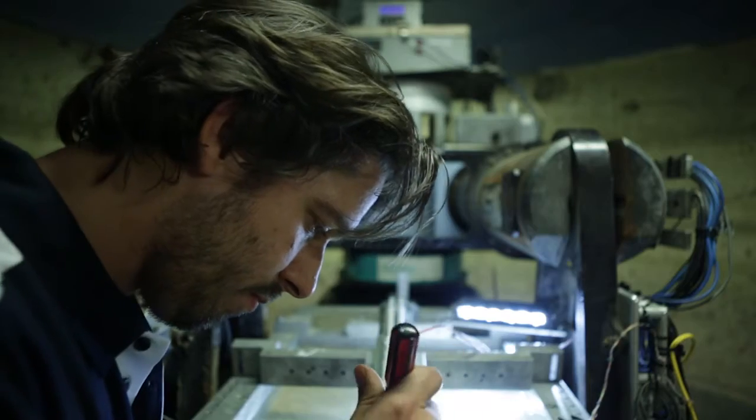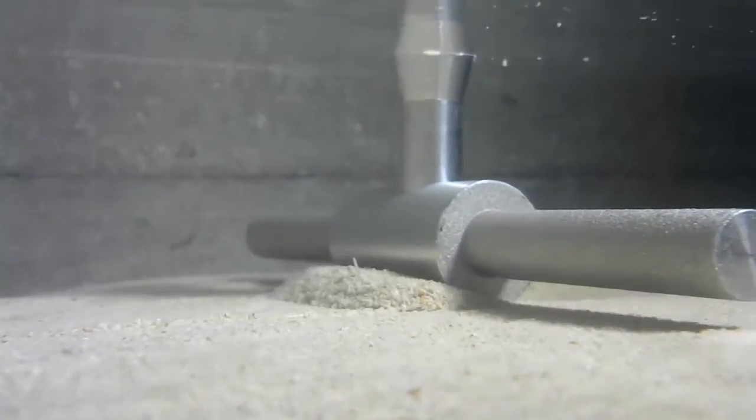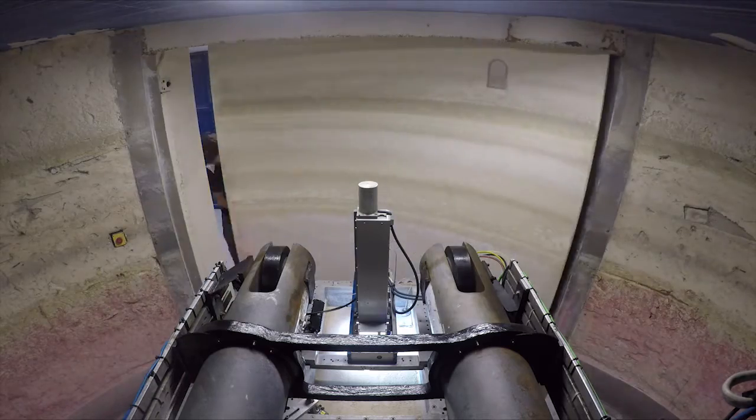The reason we do this is so that we can better understand the behaviour of offshore geotechnical structures and the mechanical behaviour of the seabed. This provides us with a basis for making seabed infrastructure and foundations more efficient and reliable.